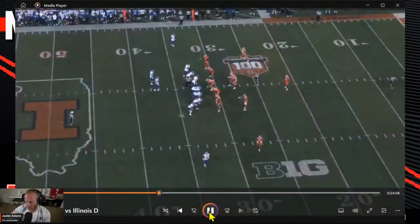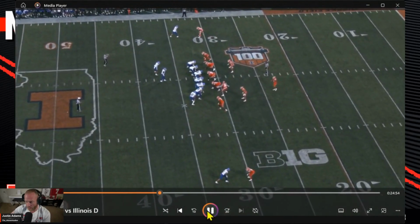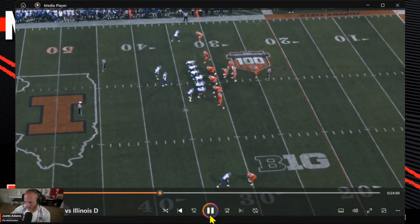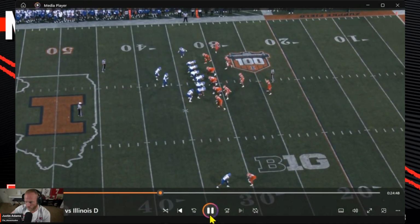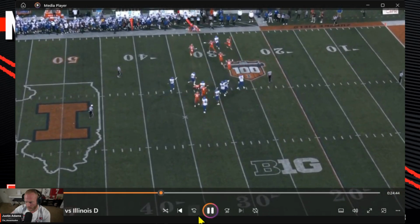4th down and 2. Okay, number 22 is going to make the play here. Now, this is a good play by number 22 on the outside. Great recognition. Up top, makes that play. Okay, I'm going to run this back.